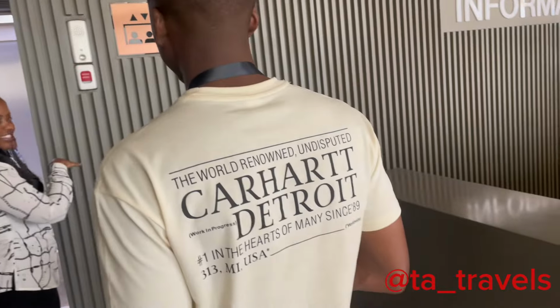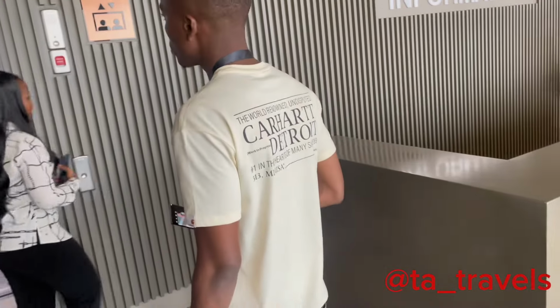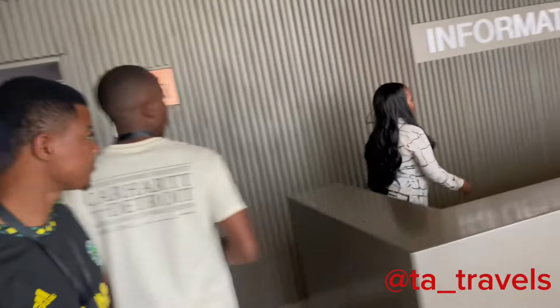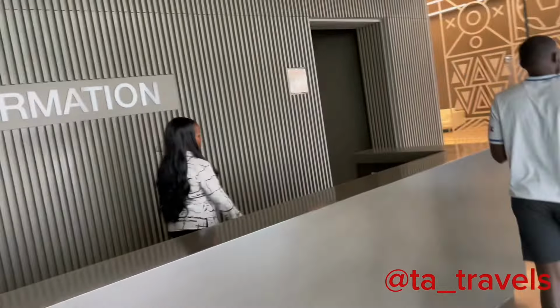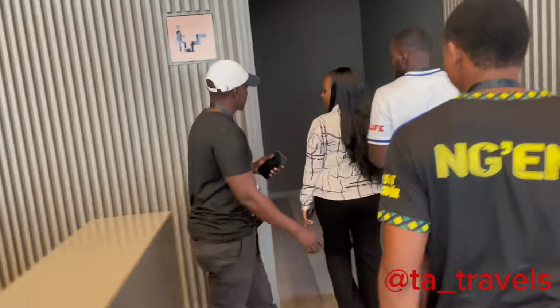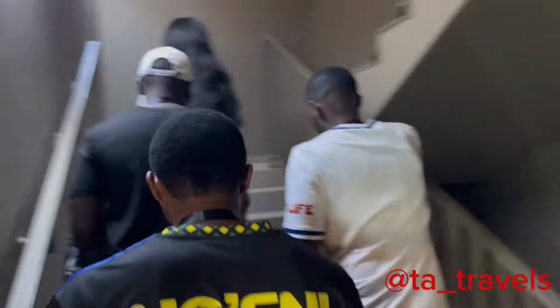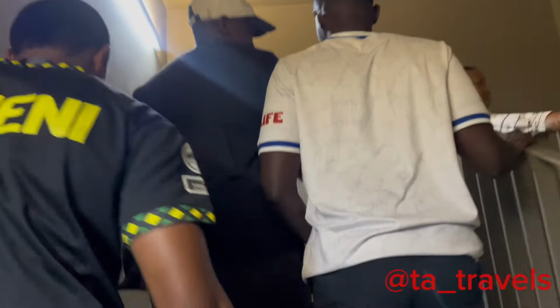Can use the stairs. Yes. Let's use the stairs, it's better. Bro, let's use the stairs, because we cannot fit inside the lift. So you want to use the stairs? Heading upstairs.